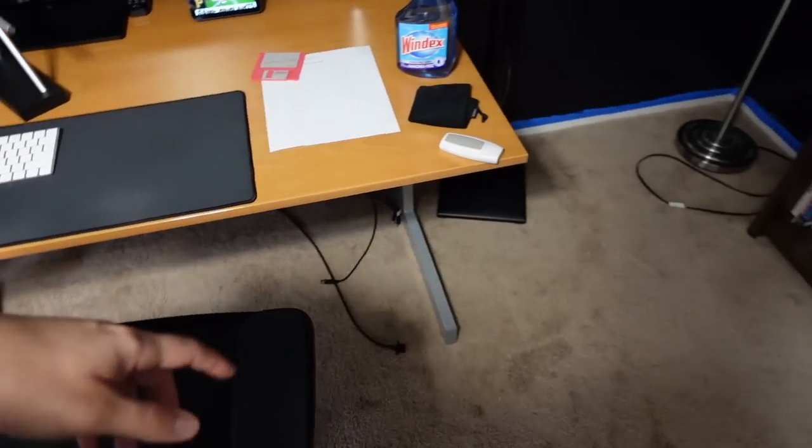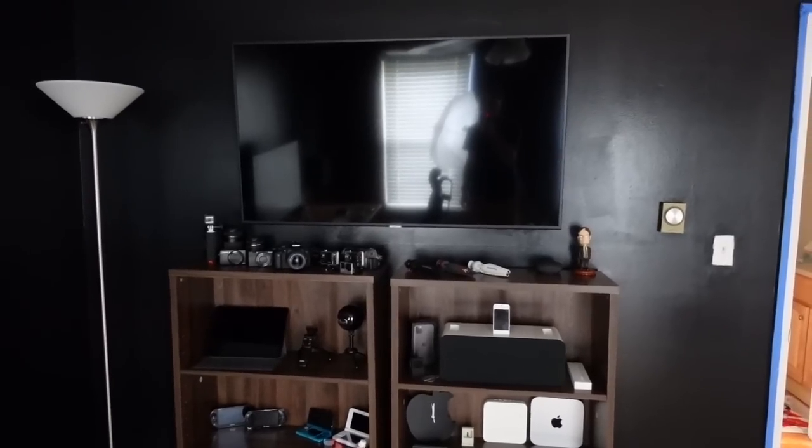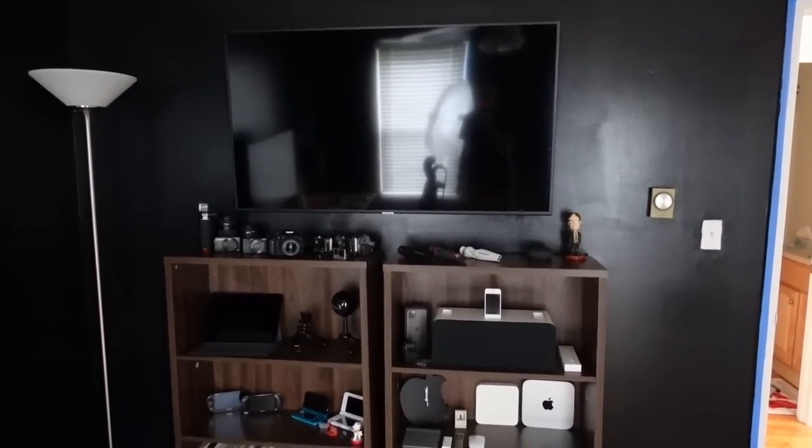Let's turn this light off. Again, do not get used to seeing this because this is temporary. I'm very, very pleased at how good the TV looks against the wall. Now, keep in mind, what you're seeing on camera is actually brighter than what I'm seeing because this camera's trying to compensate for low light performance.